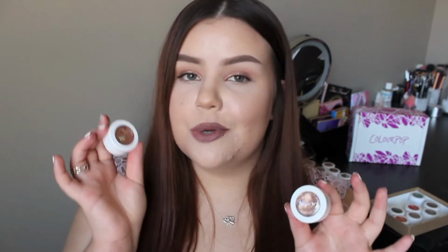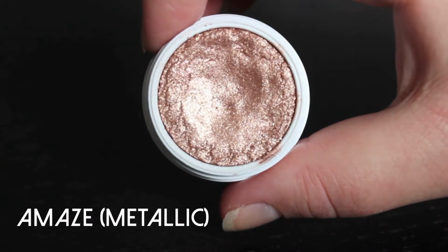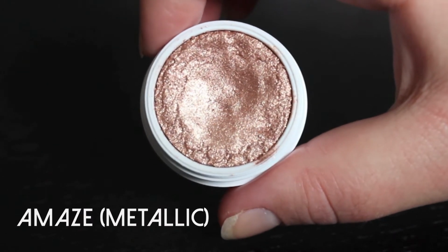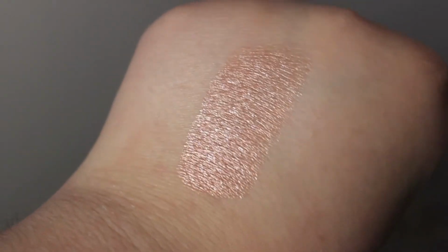Next up are a couple of my absolute favorites, and both of these are actually what I mixed today and put on my lid. As you can hopefully tell, a really beautiful foiled effect. The first one was the one I was swatching when I was showing the comparison between the brush and the sponge tip applicator. This one is Amaze, and it's definitely in the rose gold family. There it is there. It's more of a subtle rose gold though, a gold with hints of rose gold, hints of copper, and this one is a metallic finish as well, so really glittery and foiled.